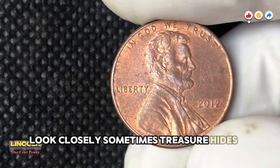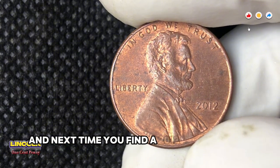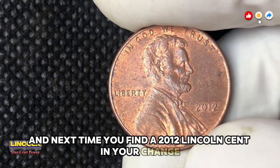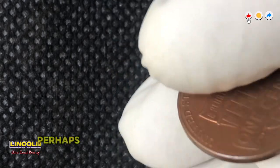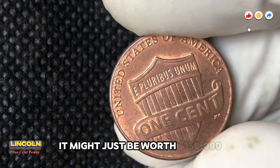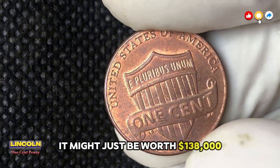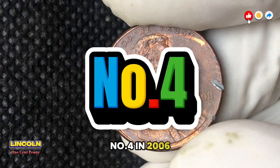Sometimes, treasure hides in the most unlikely places. And next time you find a 2012 Lincoln cent in your change, it may be worth more than just 1 cent. Perhaps, with a rare error and pristine finish, it might just be worth $138,000.